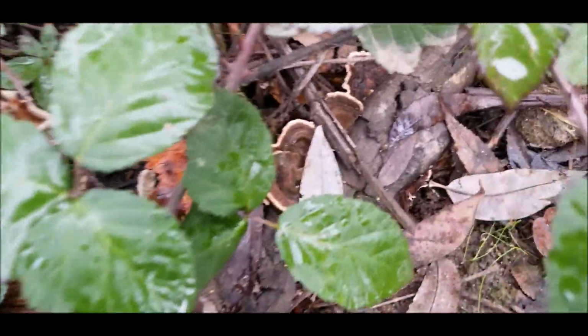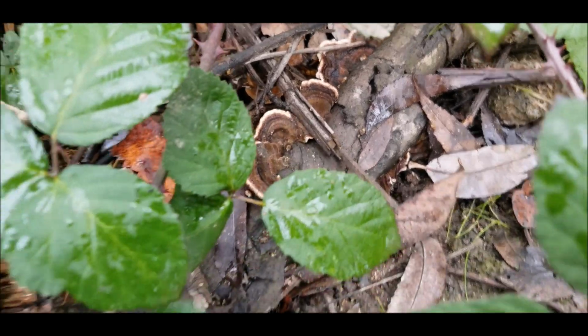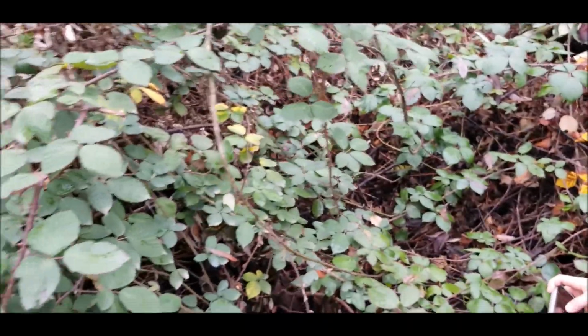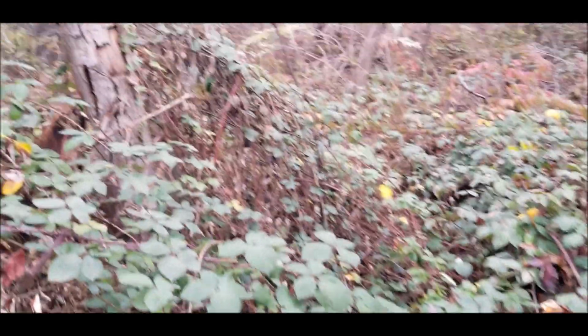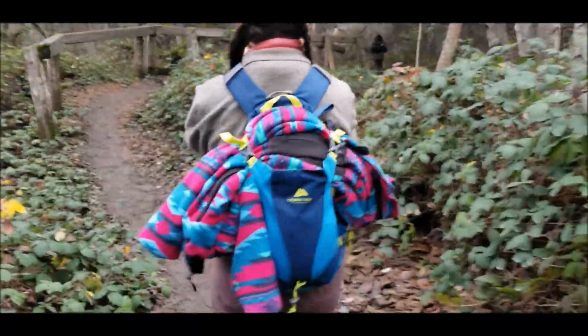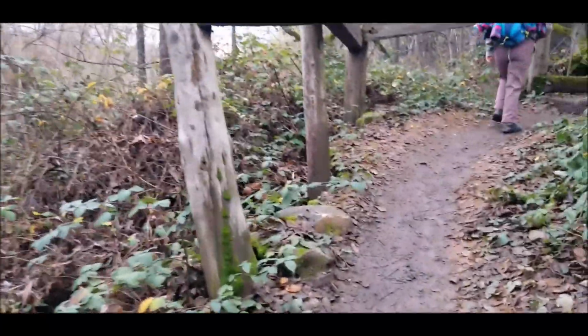Well, look at, there's some mushrooms. There's some, looks like turkey tail down here underneath this bush. Oh yeah, that's a nice color too. Yeah, it is a nice little color. Dark color to it. Amongst the blackberry. Yeah. That's somebody's entrance right there. Somebody's little happy entrance over there and right there. Somebody lives under there.